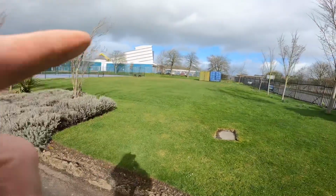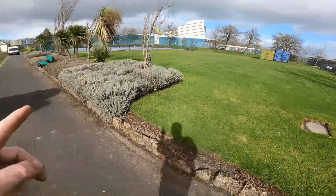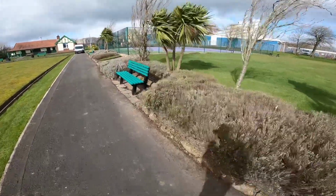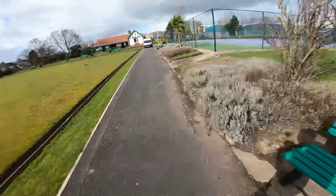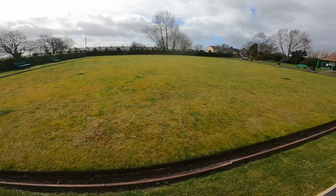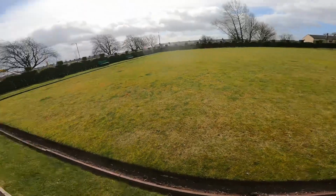What we have is large areas like this, which get cut every 10 days. We've got finer areas around the planted areas, things that get boxed off weekly. Lavender hedges, lavender shrub areas that get maintained, topped off at the end of the year. Now, we've got a croquet lawn here that, apart from cutting the grass, we don't do anything on. It's a croquet club who don't have any money, so it doesn't get anything done to it.